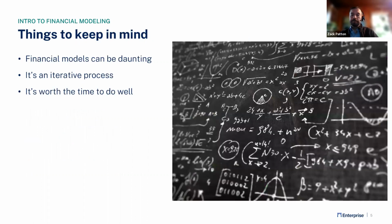And then lastly, just a few general things to keep in mind, particularly if you've never worked with financial models before. First is that they can be daunting at first. They have lots of jargon, acronyms, terms that are not defined anywhere. And so that's one of the things that we've been focusing our efforts on, to ease that burden a bit.